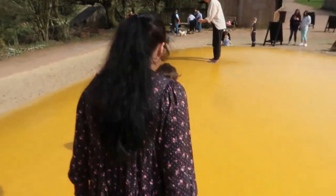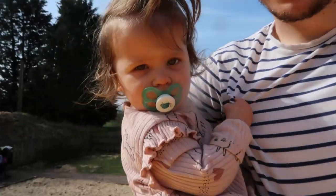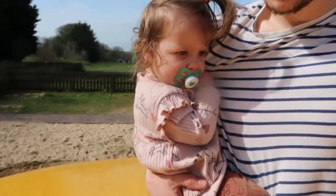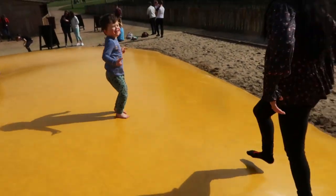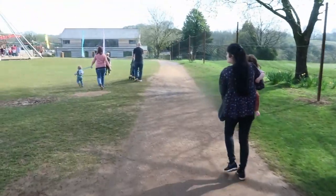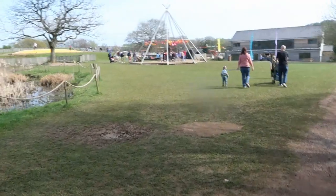Well, yeah, we're all jumping together. Even Emma's on. There you go, wee. Holding on for dear life. It's fun, Edison? Yeah. Oh, we've coaxed him off finally. And we've headed back. And we are sort of back in the main area where the stick man is.